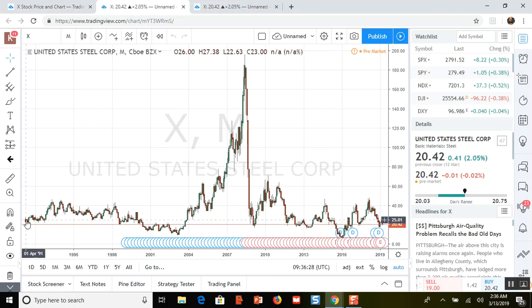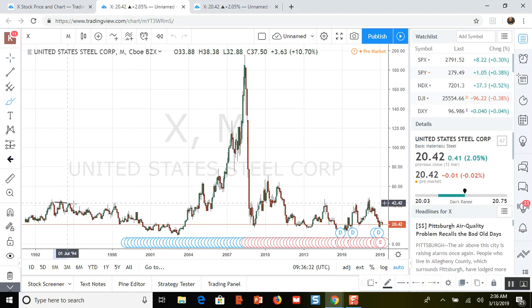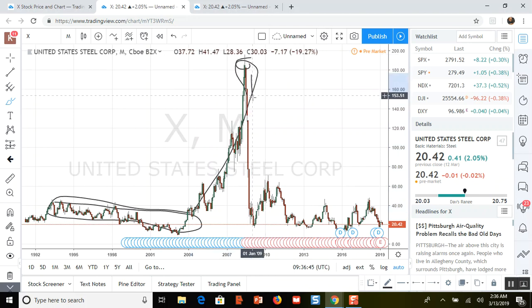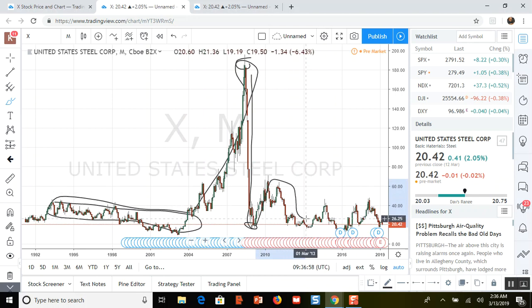This stock has been around since 1992, and it's been kind of a ranging, flat stock until here, when it just really went up super sky high. I have no idea why it went up so high, but it went almost to $200 a share. And then it came crashing all the way right back down to $20 a share. That was in 2008, I guess the reason why it dropped back down was the recession. Ever since 2008, it has been ranging.